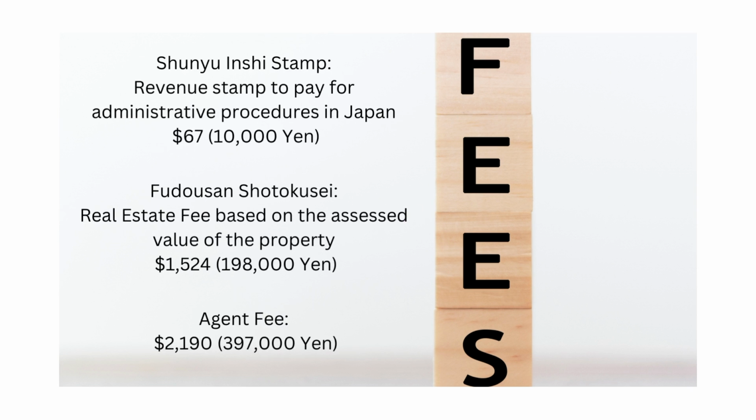There are other little items or fees that you may not realize. One of them is a revenue stamp, and it's called Shunyu Inshi. Basically, anytime you have to do an official type of business, you need this stamp, and that costs around $67 or 10,000 yen.